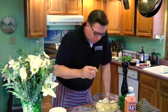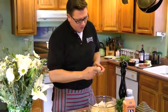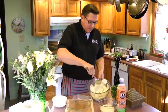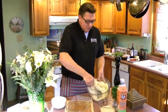And we're going to need about a quarter of a teaspoon. Not too much, but just enough. A hint of nutmeg is what we're looking for. I'm going to dust that in there. And it might be about a half. But that works so well with the shallots and the cream and the Gruyere. So let's toss that around a little bit and get those ready.